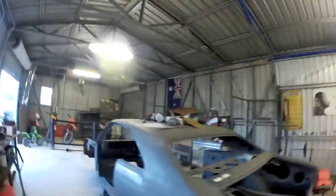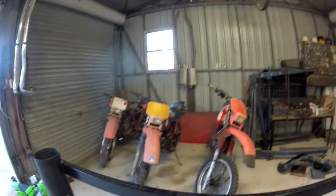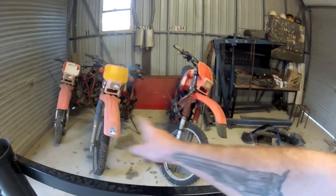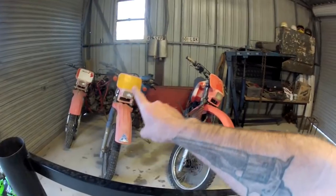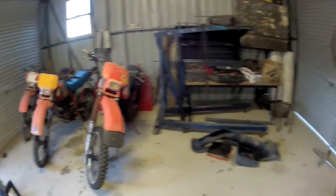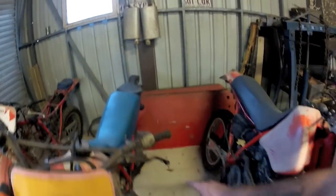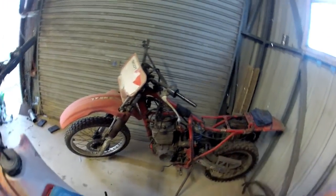So what else was I going to talk about? That's right. Got some bikes that I will be tinkering with as well, just when I get sick of cars. These are all 85 models. So it's an 85 XR250, 85 XR250, 85 XR600. This 250 is mostly complete. All that's missing is side plastics for this one. That one's missing everything you can see.